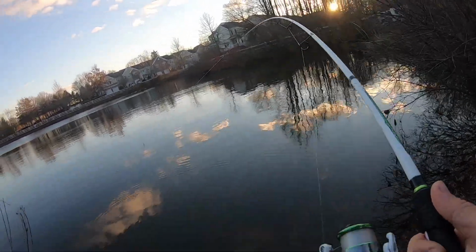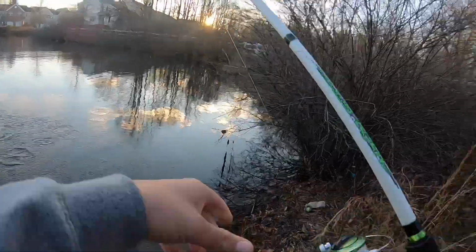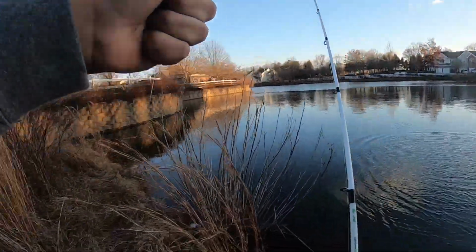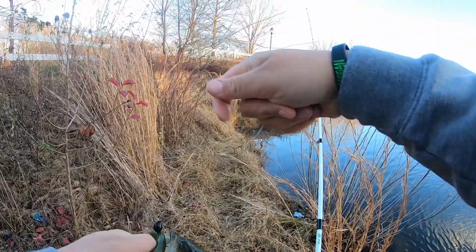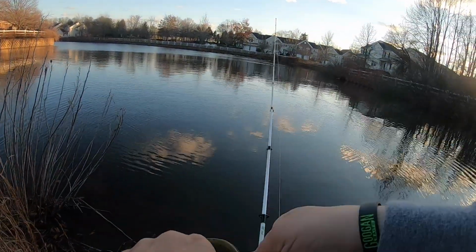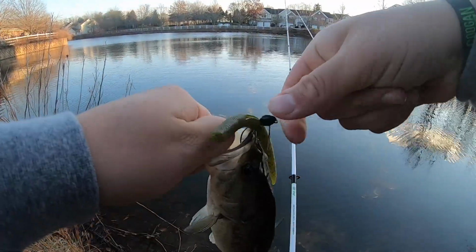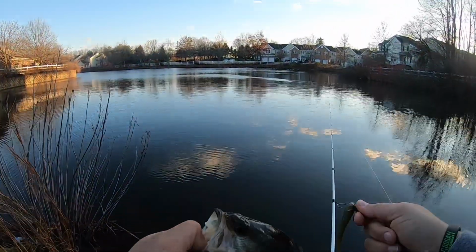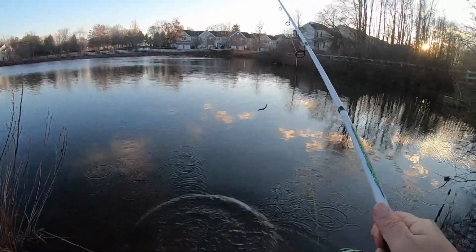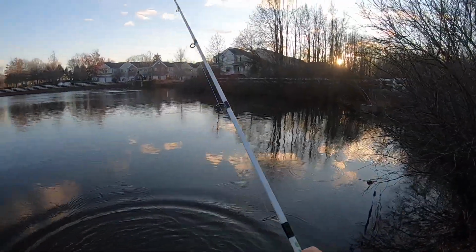Oh, fish, right there. I didn't even know. Alrighty, on the freaking Senko. Senko in December. I know this thing works all year round, but I've never really caught a fish on a Senko in December. Oh, that guy's hooked pretty well. He was just running with my bait. I wasn't even paying attention. Beautiful little bass. There he goes, catch and release. That's all what we are about.